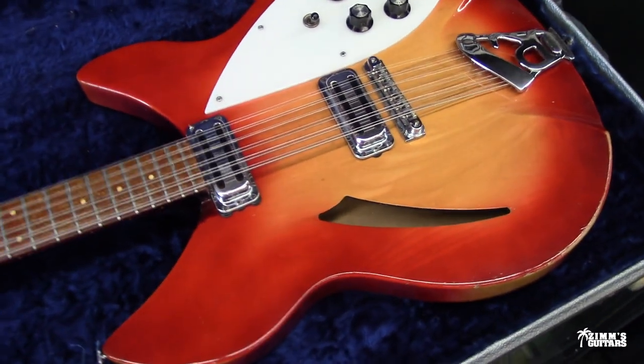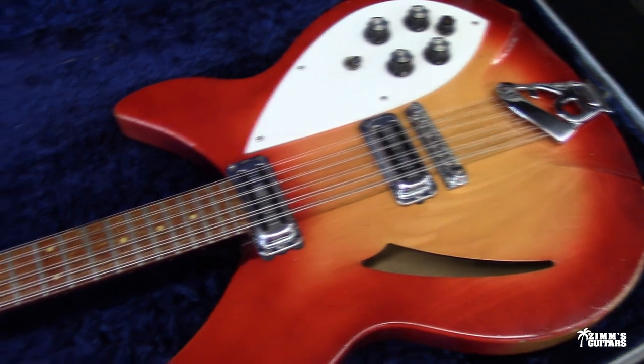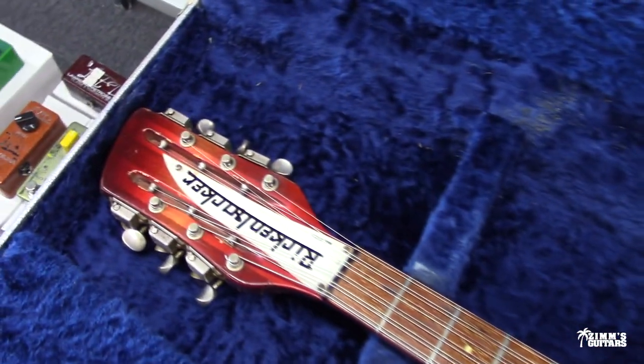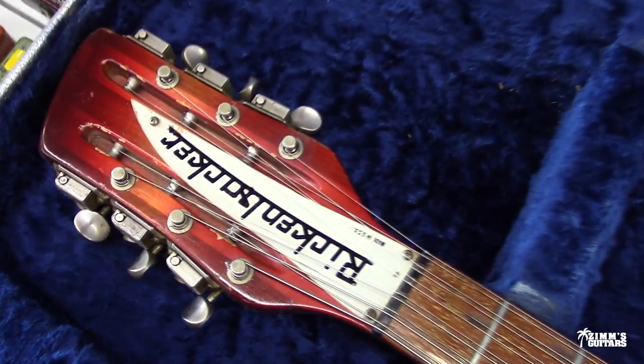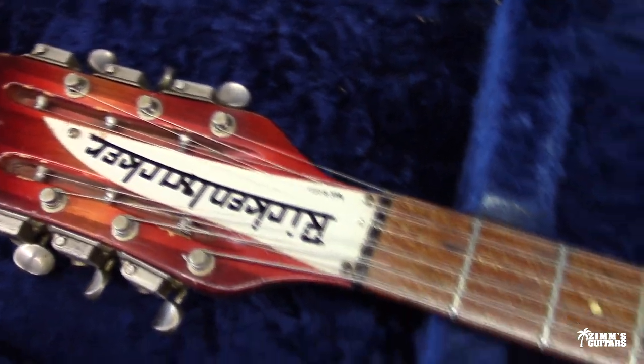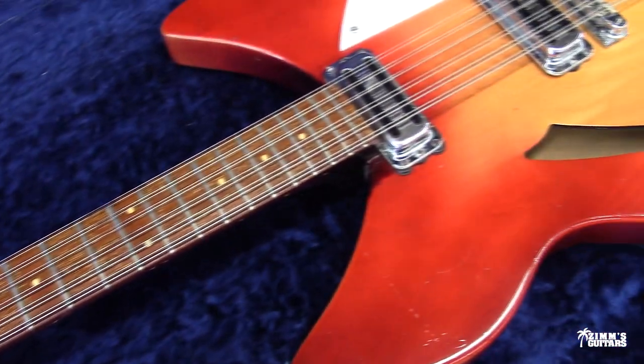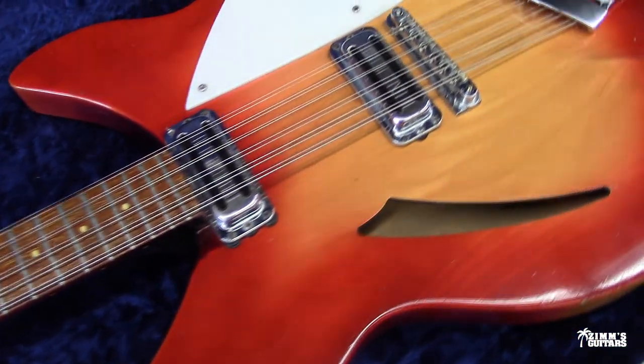This guitar really does not need much of an introduction, but what we have here, friends, is a 1966 Rickenbacker 330 12 string in fire glow finish. It doesn't get a whole lot cooler than this. If you're looking for a 12 string electric guitar, look no further. This guitar pretty much checks all the boxes.